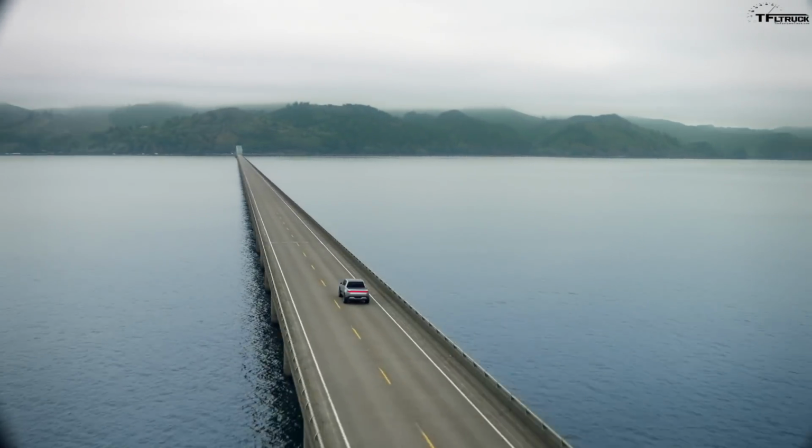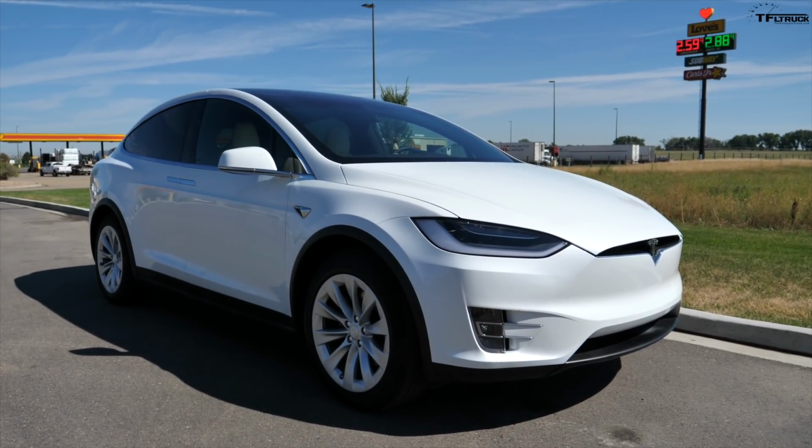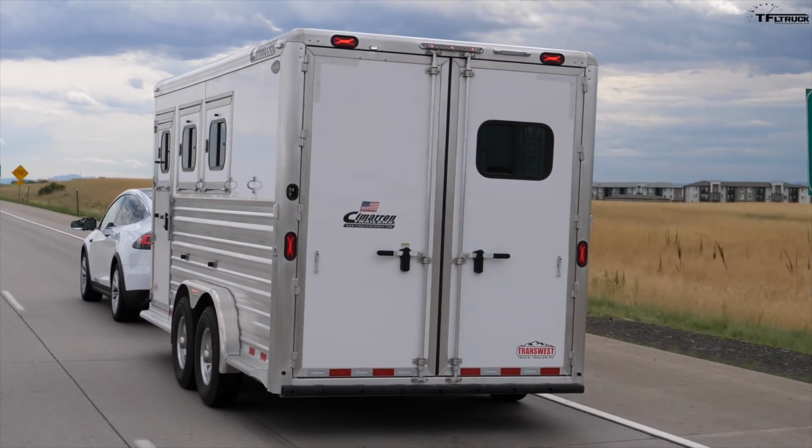So the thing about electric vehicles is they've got instantaneous torque. Right. But the thing about heavy-duty diesels is they've got a lot of torque. They have tons of torque. And really, the one thing this all kind of boils down to for me is range. One thing we've proven at TFL, just doing basic towing with our Model X, is that it kills range.